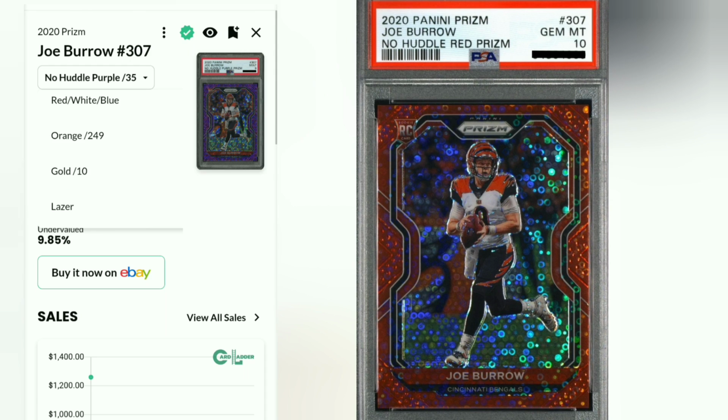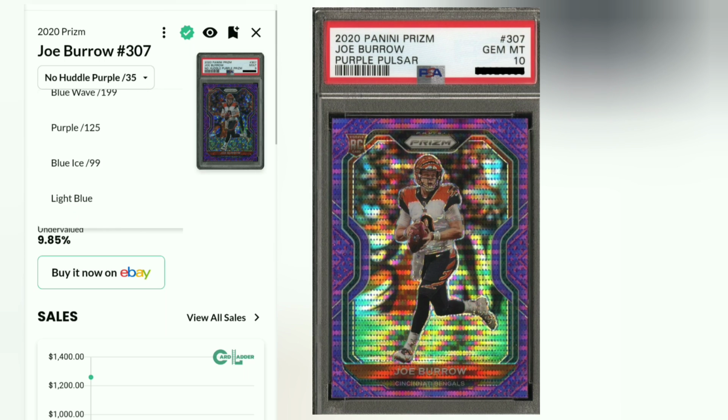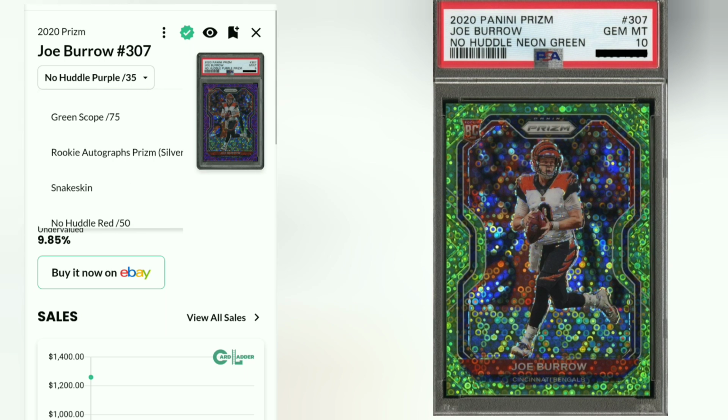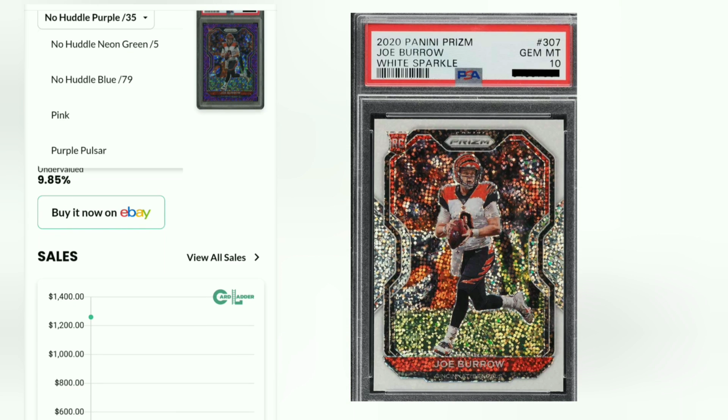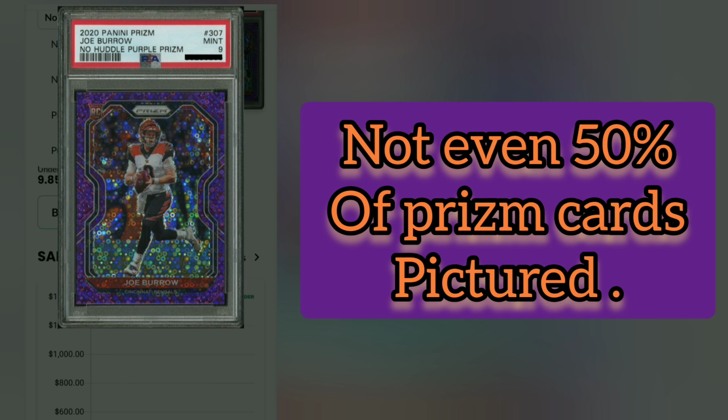I mean, I understand the gold out of 10 or this orange out of 249, but the laser, which doesn't have a serial number, or the light blue. And I think you see the point. Snake skin. So yes, for time's sake, we're not going over Prisms. No, they exist and they are pretty, and there's a lot of them.